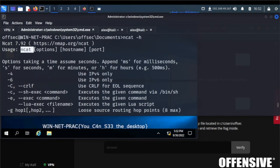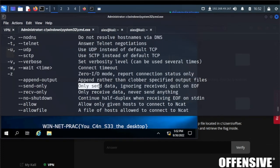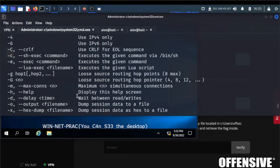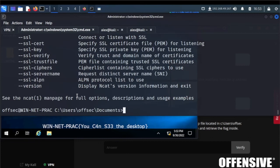The syntax it wants: ncat, followed by options, followed by hostname, followed by port. So the options that we used here was send only, send data, ignoring received. So that looks good. And then going back to the syntax that it wants, the host name, which was our Kali environment, and the port, which was 80. So that all looked good to me. I am genuinely stumped. Chat, any ideas here?